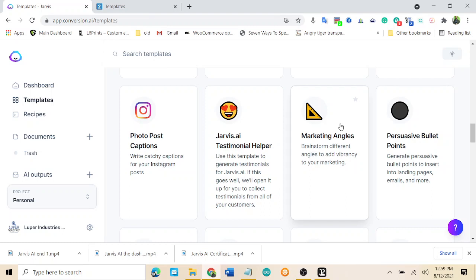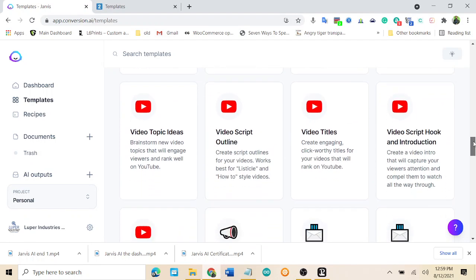Marketing angles. Here's where you can brainstorm different angles to add vibrancy to your marketing. Persuasive bullet points. Generate persuasive bullet points to insert into your landing pages, emails, and more. Tell you some gold in these. All right, here we go. You're on YouTube watching me right now.